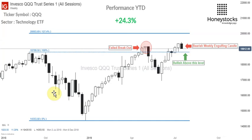Now, next up, we've got to talk about tech. Obviously, tech is one of the leading components within the market, so we need to understand what is going on with tech. We can see what happened a few months ago where we had this failed breakout and then we had a bit of a decline. Again, we've had another bearish candle here, and again we just have to zoom out and plot in the support and resistance. Again, very similar to SPY. We've got to be bullish above this level. Below it, not so much. You'd probably see me looking to exit positions and so forth.